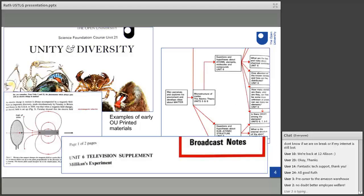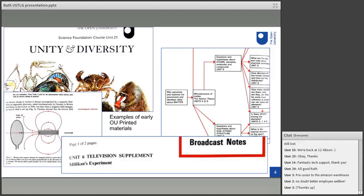From the beginning of 1971, the finally enrolled students, and eventually there were about 19,500 that actually enrolled in that first year, each required a set of course books and supplementary papers through the post. This is just a few images from some of these early OU printed course materials. The Science Foundation course alone had nearly 300 individual text items, including the core books and a huge range of supplementary papers, including science data books, packs of graph paper, errata, broadcast notes and diagrams.